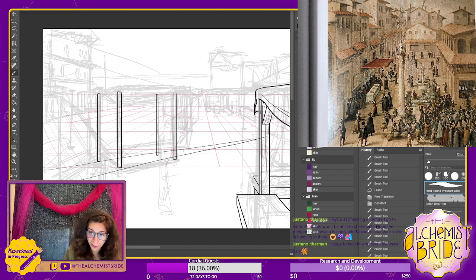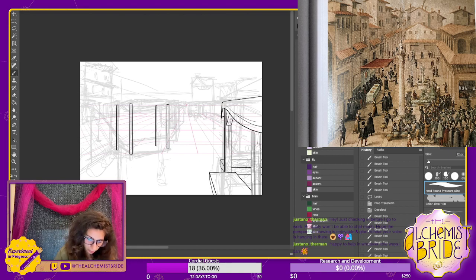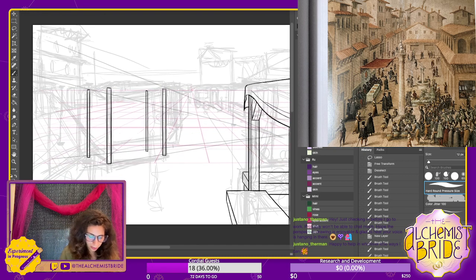I do feel like there's a second point of perspective in here. I'm winging it right now. I might regret that later. Similar to the cart, it's sort of on its own perspective path. Kicks. Let's do... Just out of curiosity, I don't know where those go.